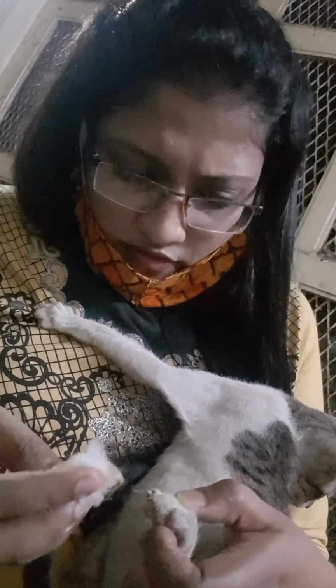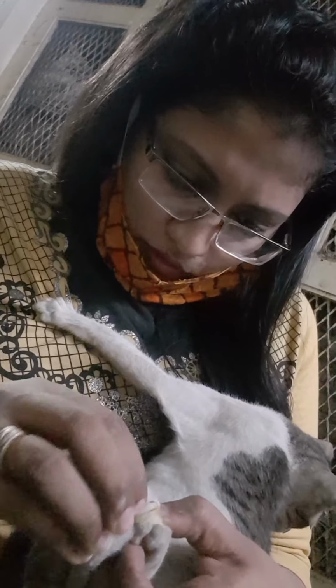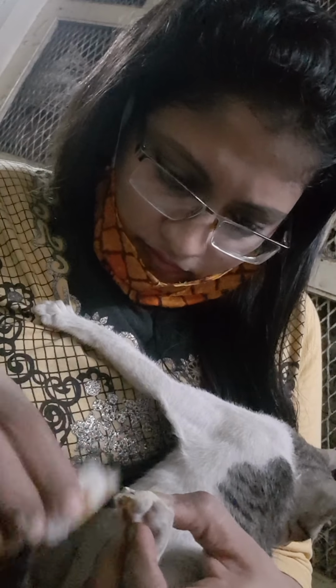Now I have to clean the paw. Paw is much better actually. She's not screaming also. Hai na? You're feeling good, no? Yes, she's feeling much better. I just have to do the cleaning. Cleaning is very important. Yeah, see, this is getting really better. You can see, yeah.